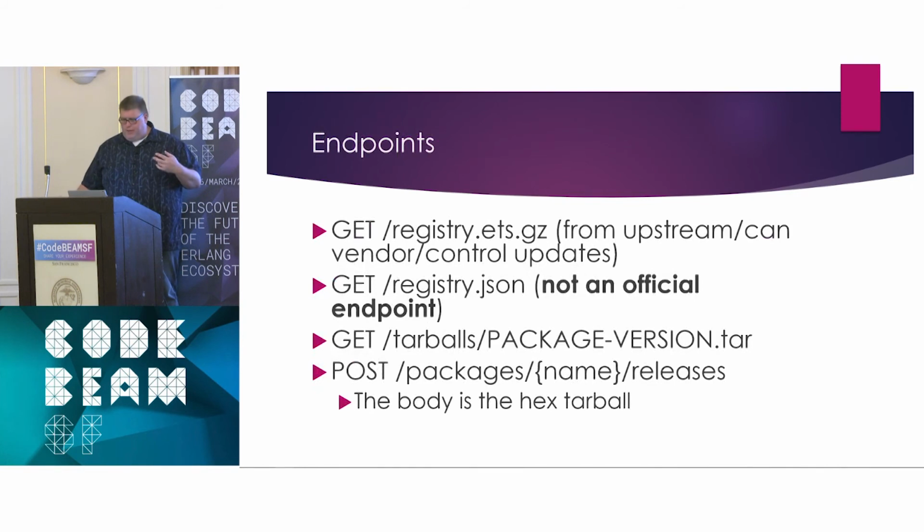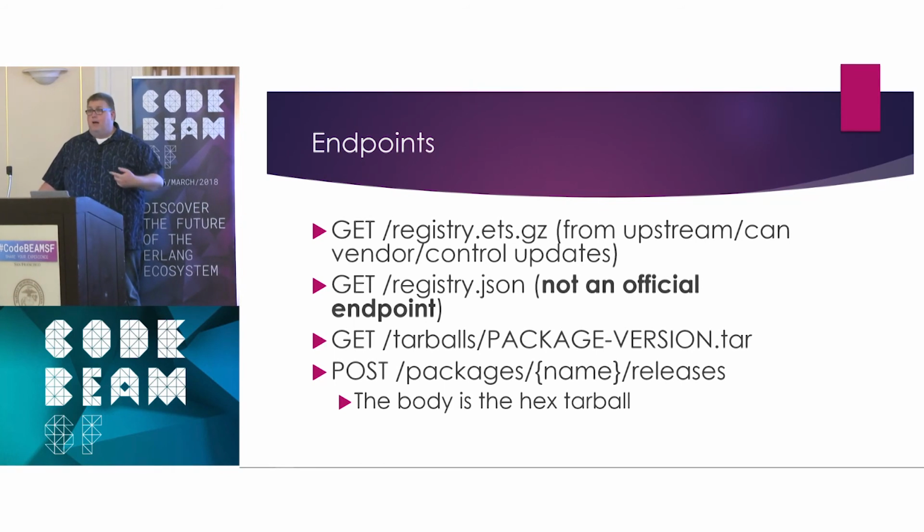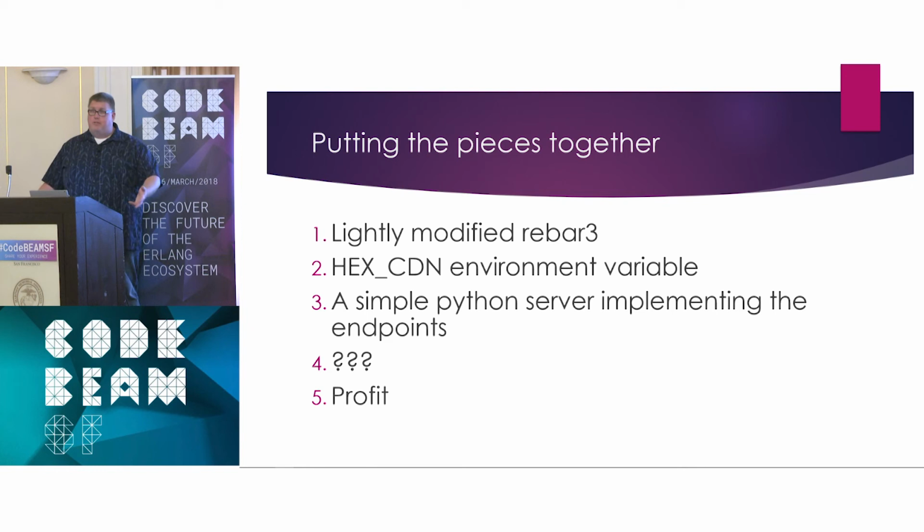So if I just go back a slide really quick, the top 3 endpoints, all of these get endpoints, you can think of those as sort of read-only, right? Those come from hex-cdn. And then the fourth endpoint, the one where we actually upload stuff, that goes to a different endpoint. There's a different part of Hex that deals with writes. And so what I did in my hack is I have a new environment variable such that when I change the hex CDN, I can also change the hex API endpoint. And then I have a Python script that implements all of these endpoints here, and then that's it. That's pretty much how all this works.